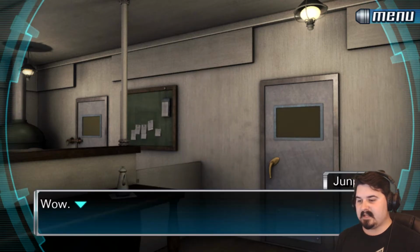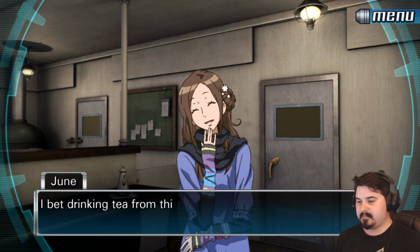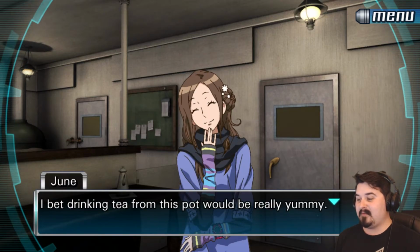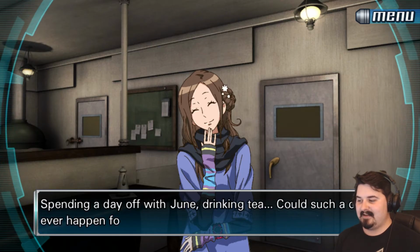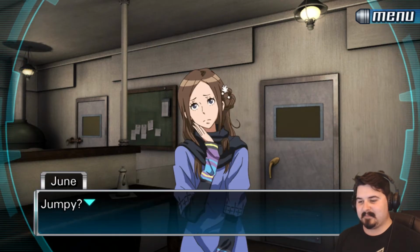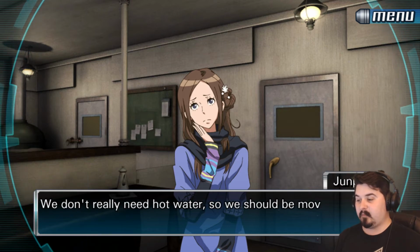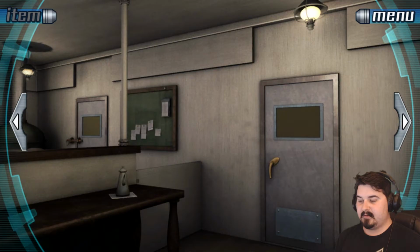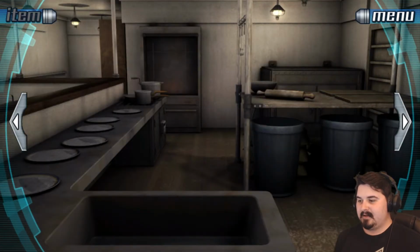Okay, we'll go investigate here. Wow. This pot looks like it's made out of silver. Drinking tea from this pot would be really yummy. Spending a day off with June, drinking tea. Could such a day ever happen for me? Junpei? Oh, nothing. We don't really need the hot water, so we should be moving on. Well then, maybe we'll see if we can make it happen sometime.